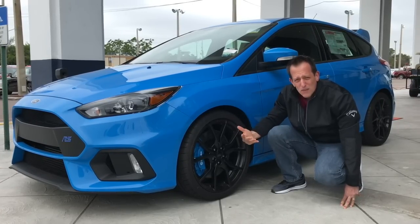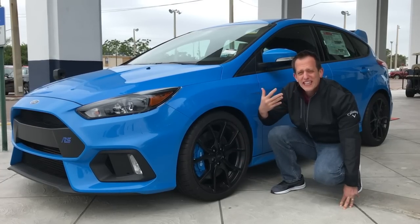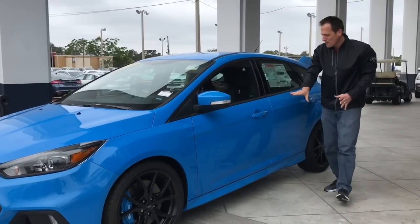This is somebody who wants performance, and what's amazing about this car, you get the performance, but you get the everyday drivability, and that's what I really love about this car. Let's go ahead and continue down the side here.